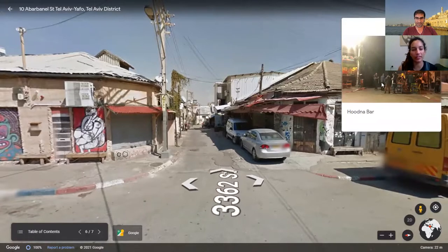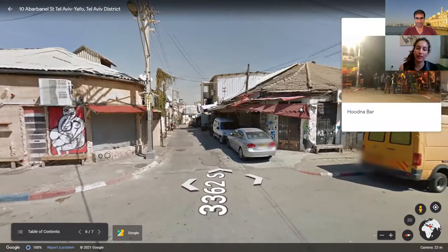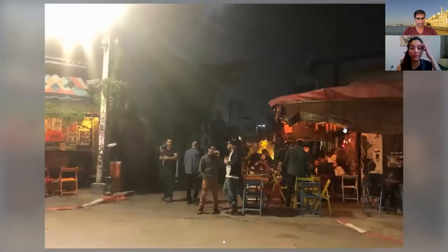Yeah, during the day it's used for a metal framing shop. Yeah, I think framing, that's the word. And once it's closed, they make the bar out of it, the Hudna Bar.